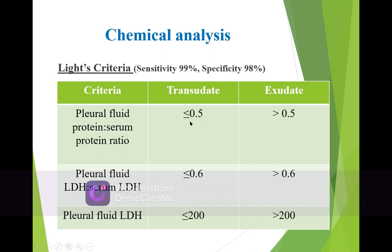Light's criteria is described and asked in the examination. Sensitivity is 99% and specificity is 98%. The principle is that the exudate has more protein and the transudate has less protein. LDH is more in the exudate than in the transudate, and the specific gravity is also higher in the exudate than in the transudate.